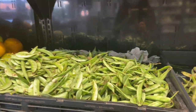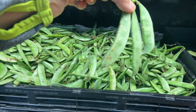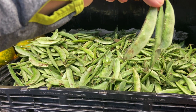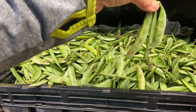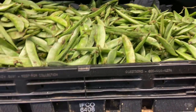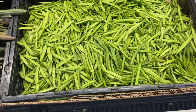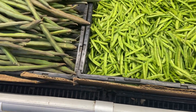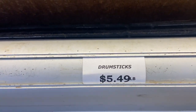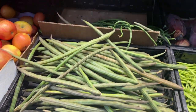Is this the batao? I don't know. Filipino friends, is this batao? I think so. Bahay kubo. Sigarilyos at mani, batao, sitaw, batao, at patani. I don't know, but I guess that's it. And then, oh, look at this. How much is this? It's the malunggay fruit.